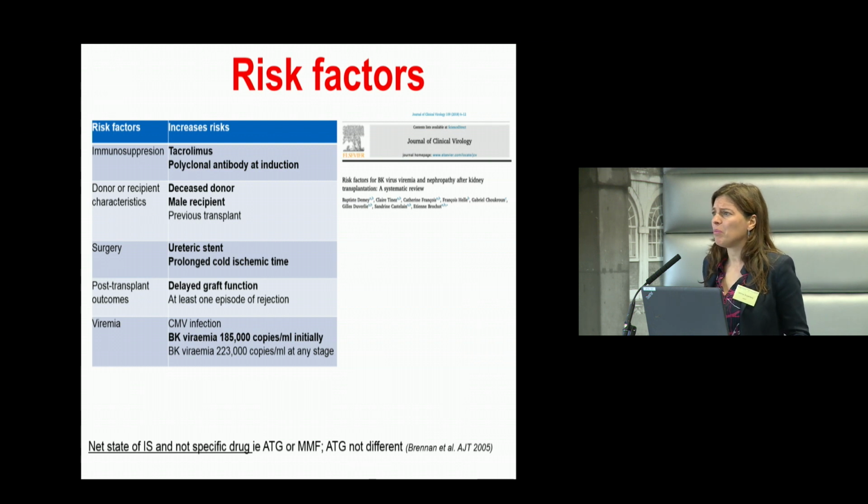And that can probably be histologically comparable and understandable because you're having the ischemia-hyperperfusion injury as well. And that injury to the kidney itself, which carries this virus, can then allow the virus to reactivate. Looking into the viremia, having more than 185,000 copies per mil initially is a significant risk factor.